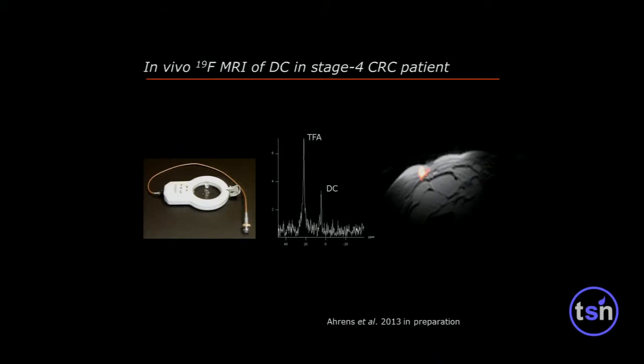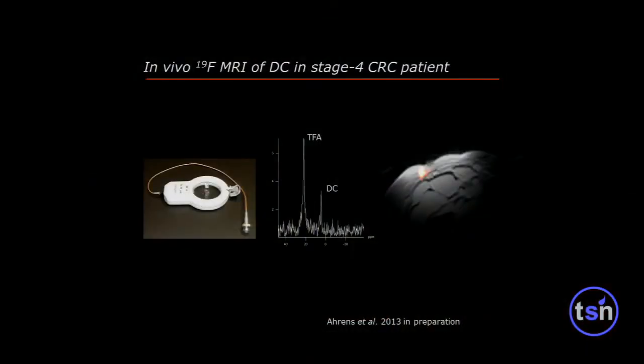And then we can do imaging. And so this is an early image that we acquired. The cells were injected here. This is the hot spot. And then we can watch them over days as they migrate away. And the beauty of this is, this is acquired in about 30 seconds. This is acquired in about 9.5 minutes. So the imaging times are very reasonable clinically.